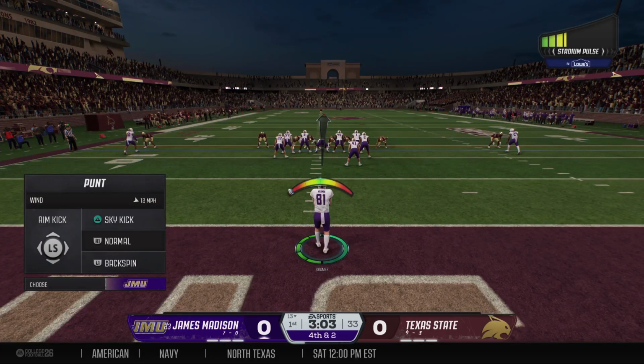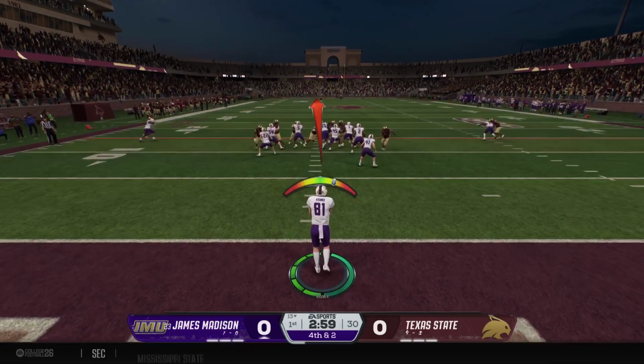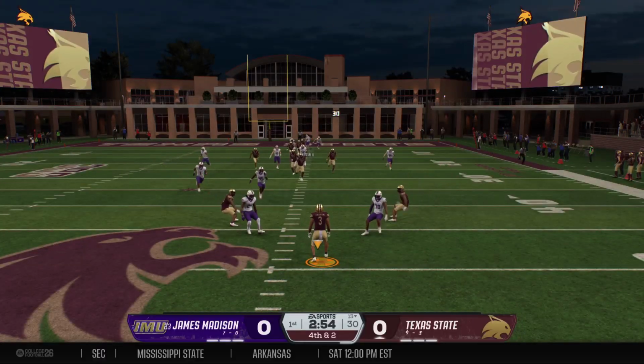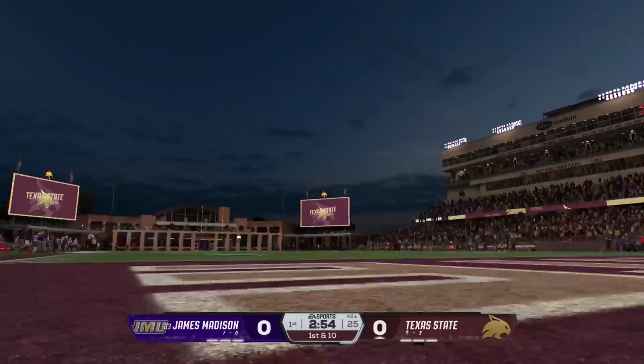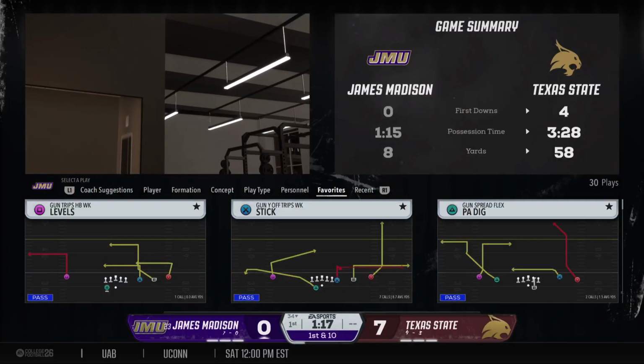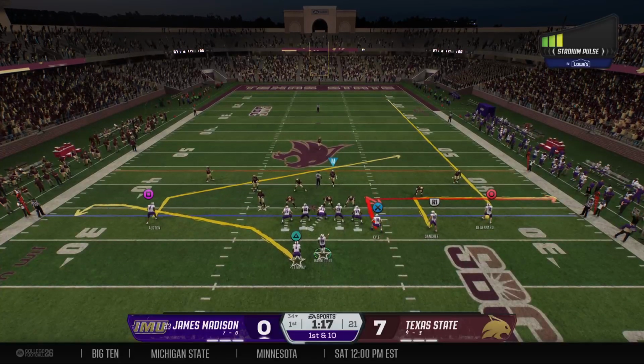And the Dukes will line up to punt it away. They'll boot it into the night sky for the first time. A fair catch is called for. Opening play of this drive comes from the 34.